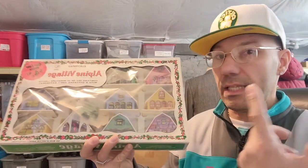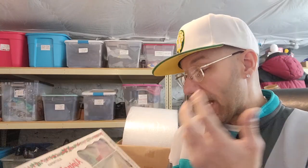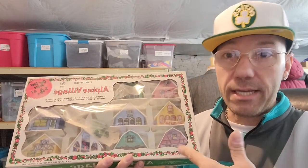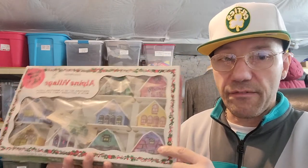This is something that I need to list today and get it up and listed, so that if somebody wants it, I can have this shipped out by today or tomorrow. Because it will probably sell right away. It's going to sell really fast.